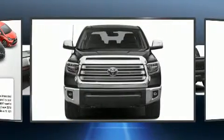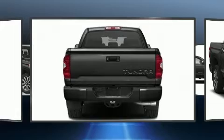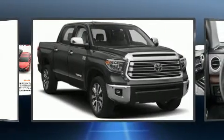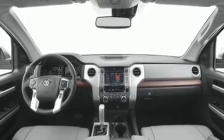Top features include power windows, power door mirrors and heated door mirrors, lane departure warning, a trailer hitch, and much more. Premium sound drives 9 speakers, providing you and your passengers a sensational audio experience.